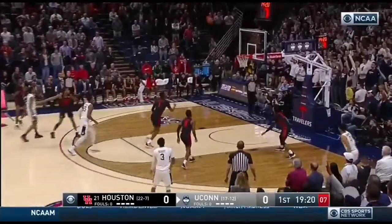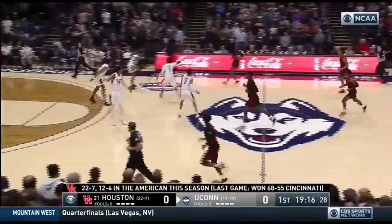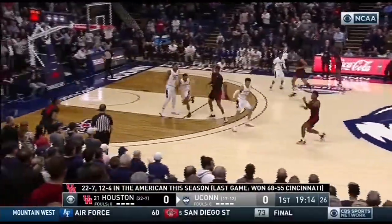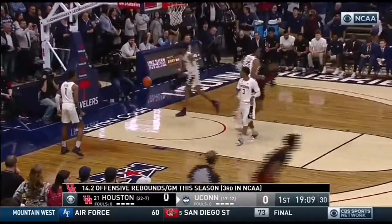At home. And there's a three. No good. Hard off the side of the iron and the rebound by the Cougars. Well, you get the feeling that it's showtime here at Fertitta Pavilion because the crowd is so electric. And there's the first three of the night.